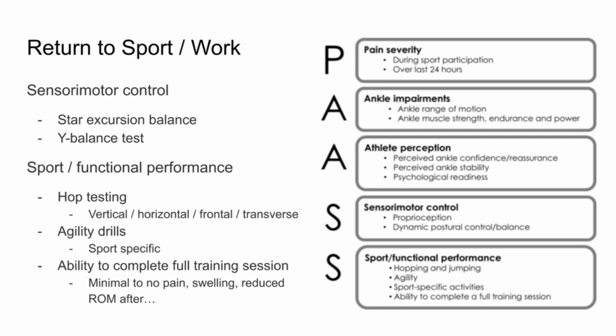And I think the other piece that's probably going to be important is the ability to complete a full training session. So not just to get through it, but to get through it with minimal to no pain and minimal to no swelling, reduced range of motion, or excessive soreness following practice.